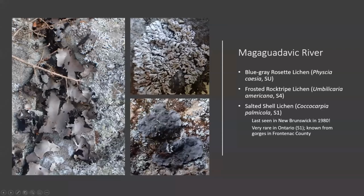Here's another umbilicate lichen. Folks, you might have seen this when you're out in the woods. This is from the rock tripe genus. This is Umbilicaria americana, or frosted rock tripe lichen. You can find rock tripe lichens pretty frequently on rock faces in the forest. Usually that's Umbilicaria mammulata, which is brown. This one, Umbilicaria americana, the frosted rock tripe lichen, is distinguished by its more frosted look, among other things. And it's also a very large species that's connected to the surface with a holdfast in the center.